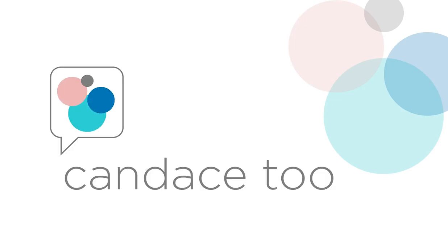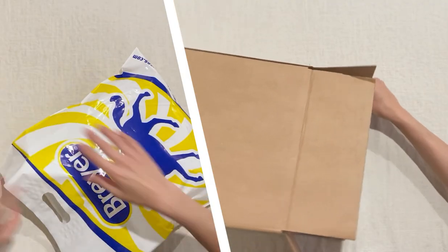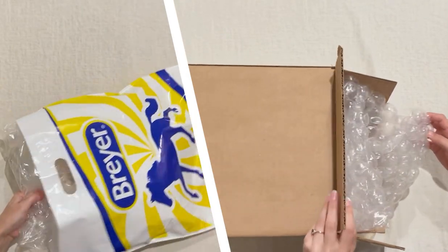This is Candace 2. I got to go to BreyerWest for my first time ever, and I wanted to unbox these two models that I got while I was there. I've been a lifelong fan of Breyer, but fell out of the hobby for the past 30-ish years or so. I'm basically brand new to everything.